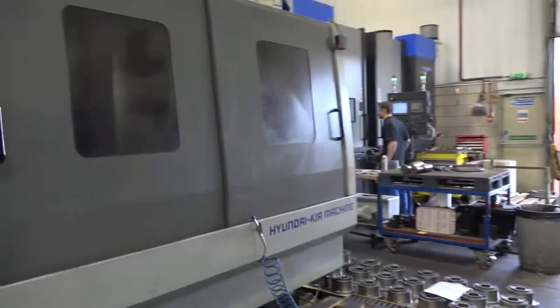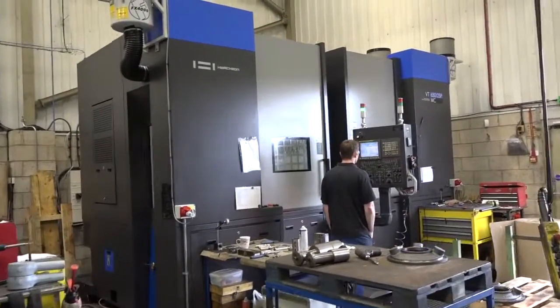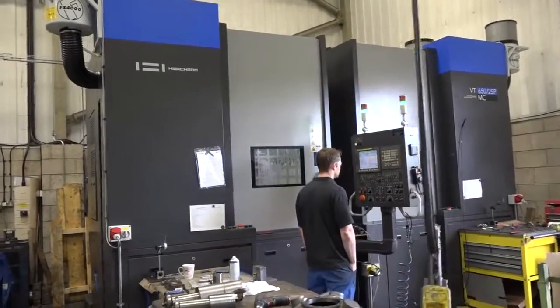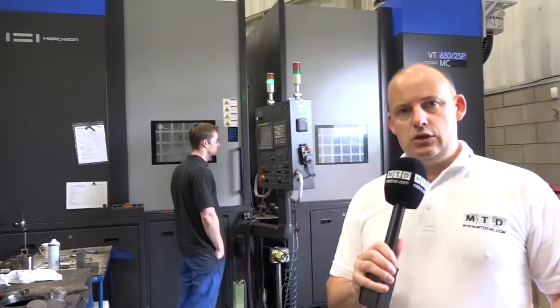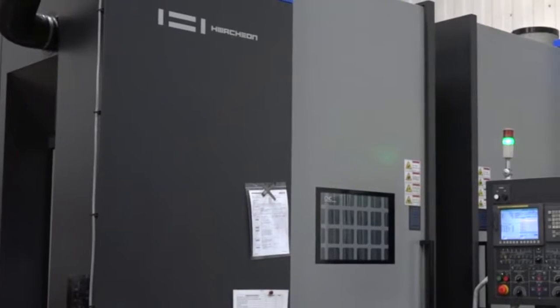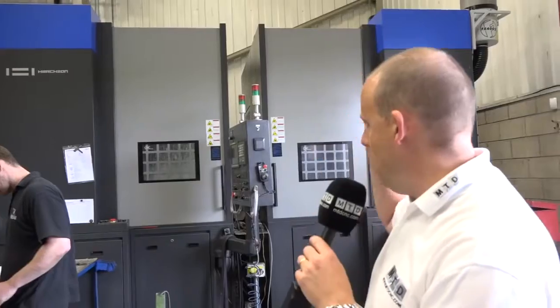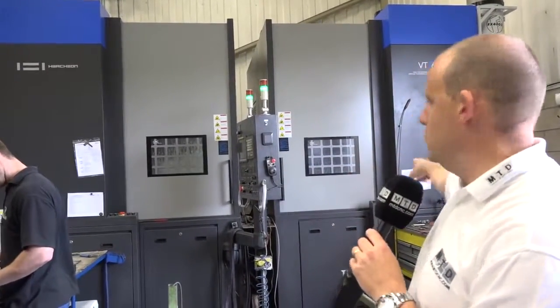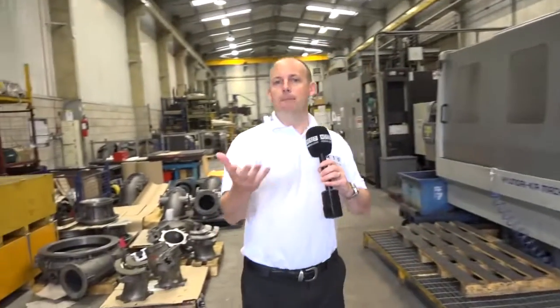On to another recent purchase, the Huachon VT650 2SP. This is actually 2 vertical lathes sat side by side. You don't see many of these solutions in the market either. When challenged, Ian bought this solution to do one-op machining, so they can have one man running 2 machines. They can do op 1 on this spindle and then op 2 on the second spindle. So they can do one side, then the other, part complete and off to the customer. So this has been what we'd call machine shop number 2.